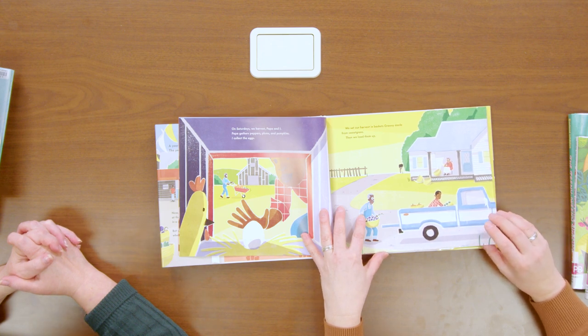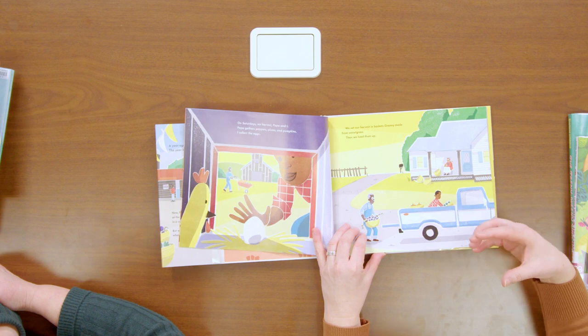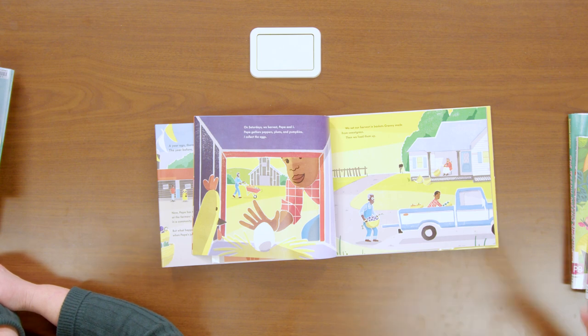They harvest. They get the peppers, plums, and pumpkins, and he collects the eggs. I love this chicken outline here. They gather everything up in baskets that Granny made from sweet grass. I just love that natural detail and that this is a generations-old operation.